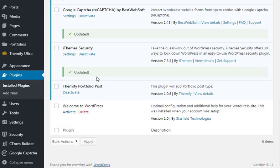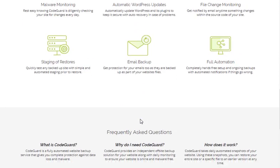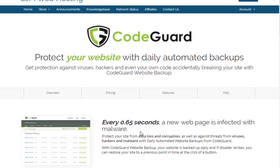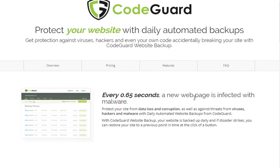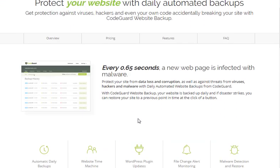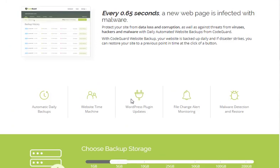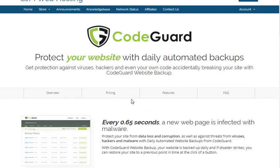So we should have something for website backup, if you want us to do the updates. No, this is something else. This is to protect your website, daily automated backups. This is really good for your website too. If anything happens to your website, let's say today something gets corrupted, you can restore it really fast, really easy. You can read more about it. It's a really good plan.